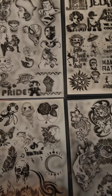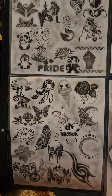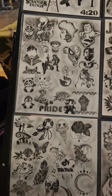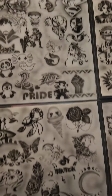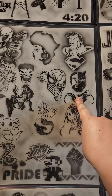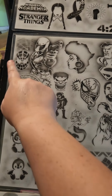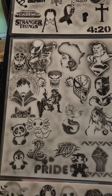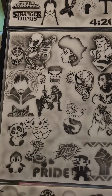Because I've been having a lot of new people asking what they should get, I'm just going to tell you my most popular ones, and you can decide if you want them. Starting here with superheroes. This is by Corey Morgan. This is my most requested next to Spider-Man, to be honest. So if you get two superheroes, those are probably the two I would suggest. Throw Batman in there and you're good.